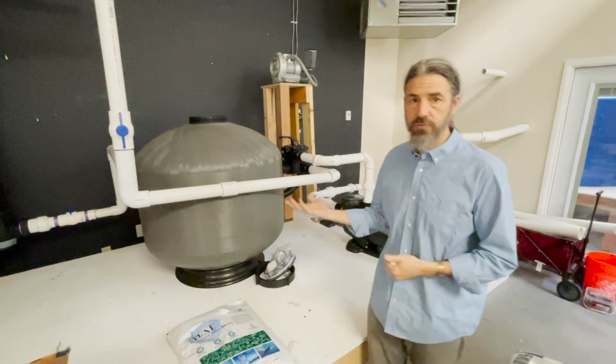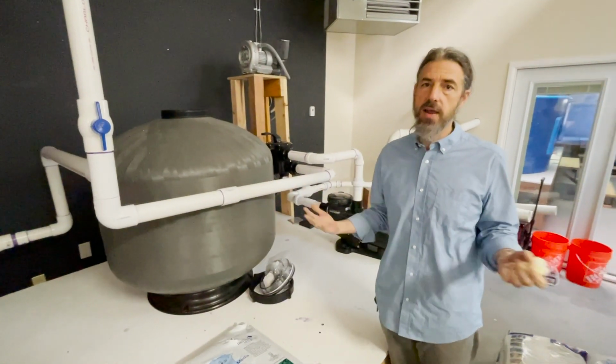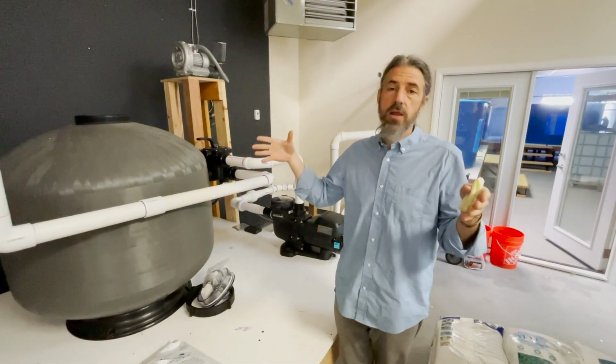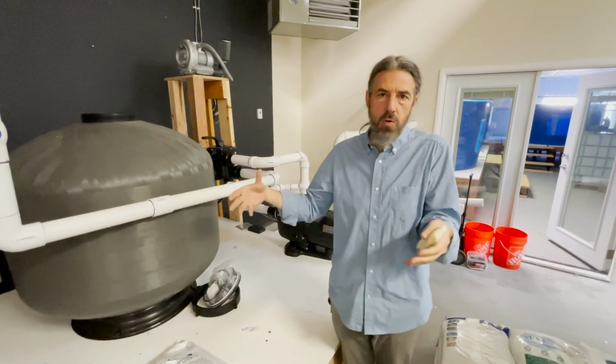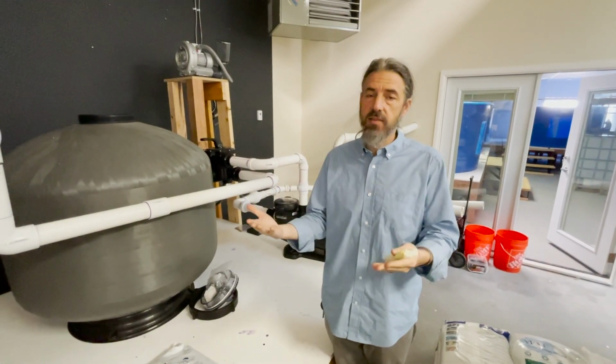This system that I'm touring today has a very unique way of dealing with its waste. On the front end, after the fish, they have a radial flow settler that's going to take out the bulk of the settleable solids, but we're still going to have quite a bit of solids pass through that system.